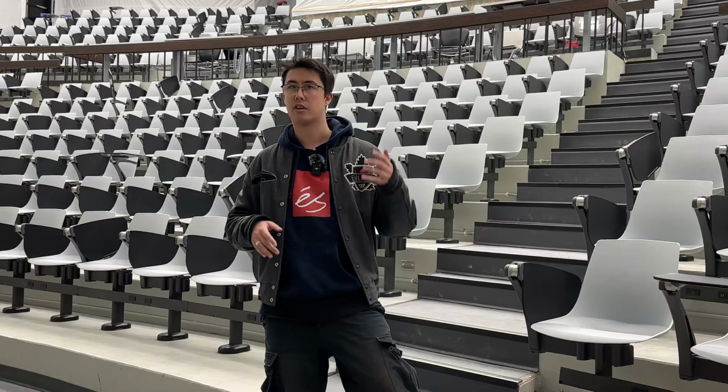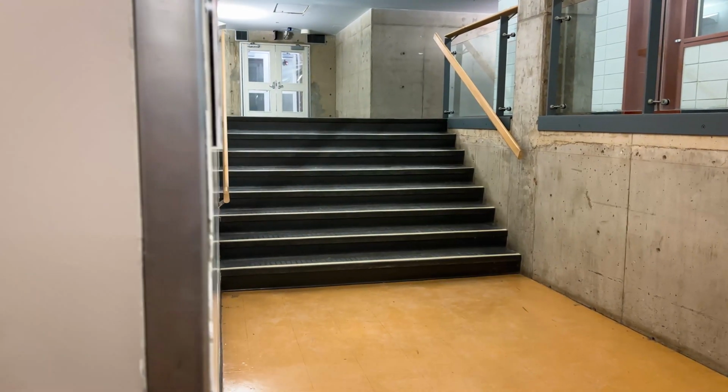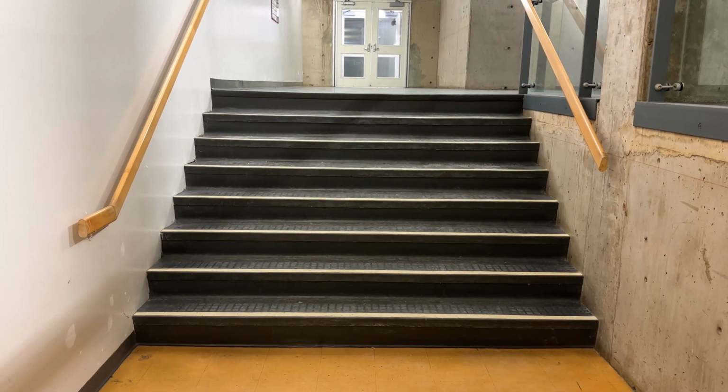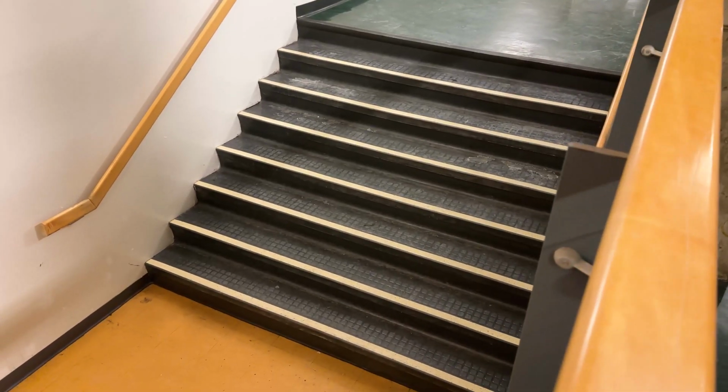The first spot of the day, we're gonna start off with an 8 stair, which is the green 8 stair at the Lassonde building. Let's go check it out. This is the main 8 stair that people skate at York U, and it's not small. Compared to maybe the 12 stair that we're gonna be going to in a little bit, the stairs are bigger than your average stairs.